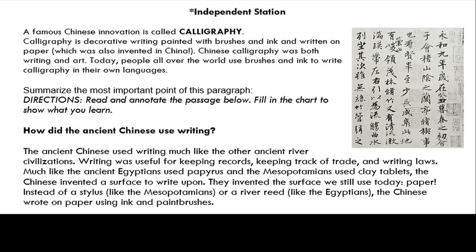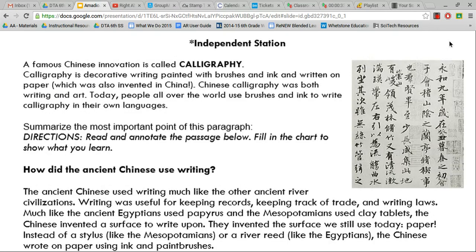Much like the ancient Egyptians used papyrus and the Mesopotamians used clay tablets, the Chinese invented a surface to write upon. They invented the surface we still use today, paper. Instead of a stylus like the Mesopotamians or a river reed like the Egyptians, the Chinese wrote on paper using ink and paint brushes.